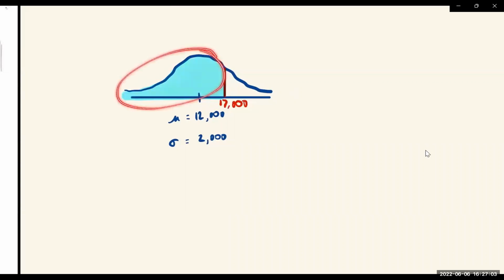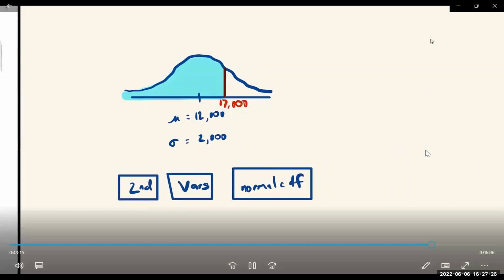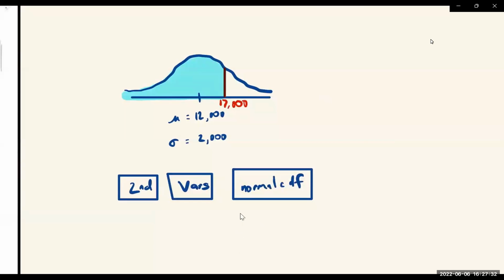All right, this is what we have to find. If you have a graphing calculator, this is what you do. You go to second, VARS, normal CDF. I'll show you right now. It's pretty easy if you have the graphing calculator. If you don't have the graphing calculator, you have to use that formula, and I'll show you how to do it with the formula as well. So here it is. Let's try.